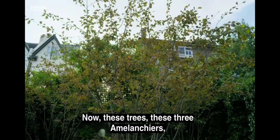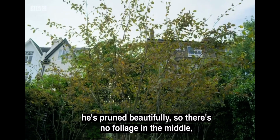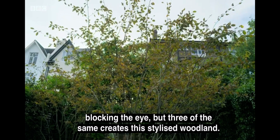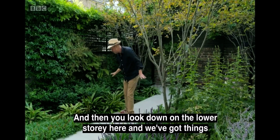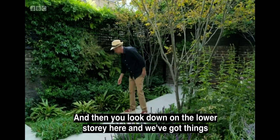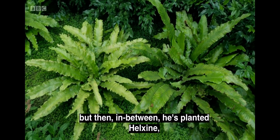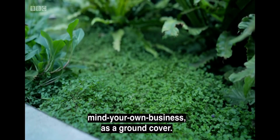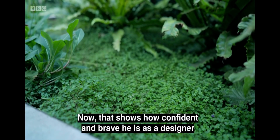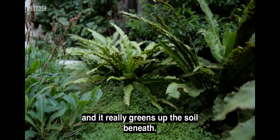Now, these trees, these 3 Amelanchiers, he's pruned beautifully so there's no foliage in the middle blocking the eye, but 3 are the same, creates this stylized woodland. And then you look down on the lower story here, and we've got things like these hart's tongue ferns, we've got the persicaria, but then in between he's planted Helxine, mind your own business, as a ground cover. Now that shows how confident and brave he is as a designer, because once you got this stuff, you ain't ever going to get rid of it, and it really greens up the soil beneath.